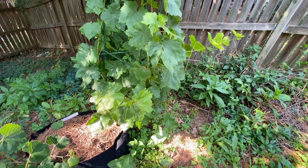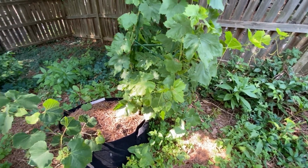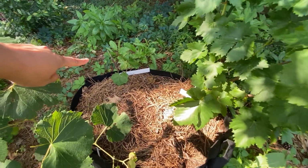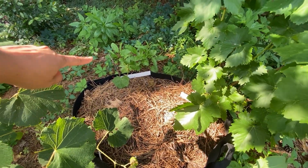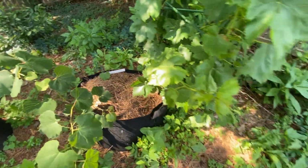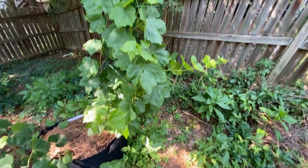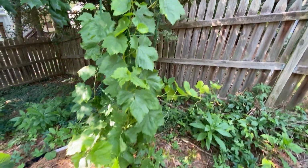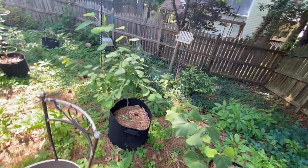I definitely got a cool looking trellis so it supports all three, because now I do have this one did come through. I think that might be from the rootstock, so we'll see what happens. But yeah, this baby is going crazy, which I love. This is my serviceberry tree.